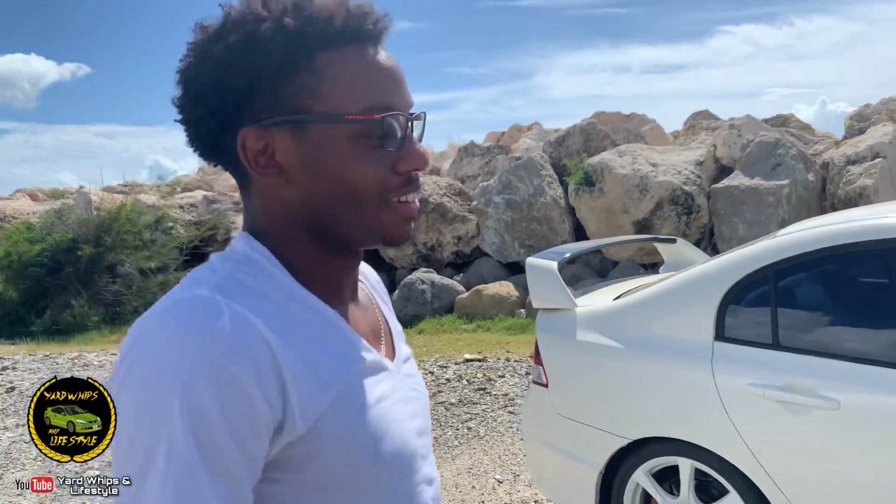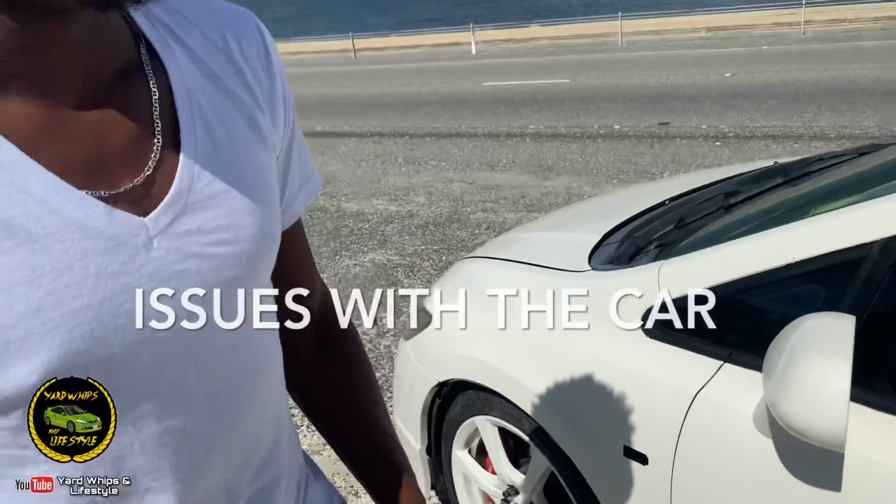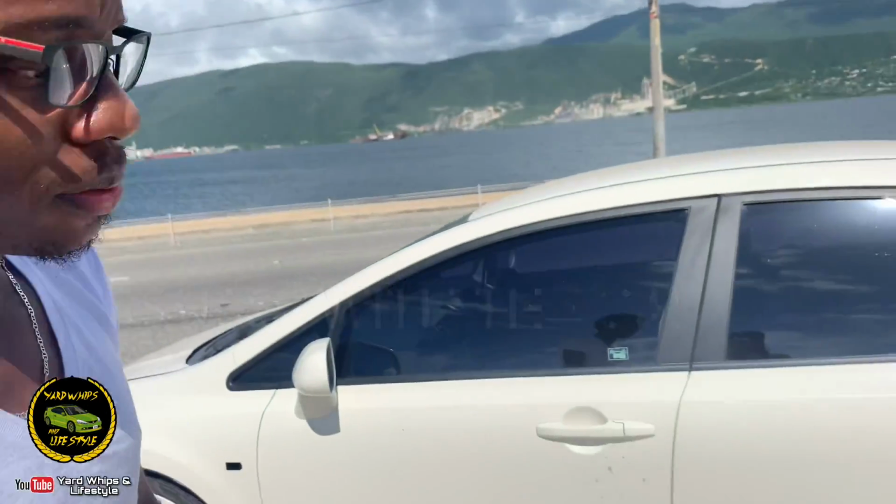I know I mentioned that a car is faster, but I can tell you that this car is way more fun. Alright people, so we go do a walk around of the car on the outside. The car is just coming from the body shop.